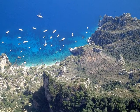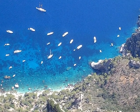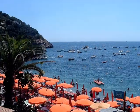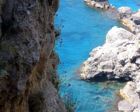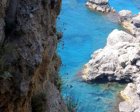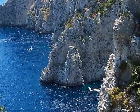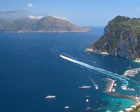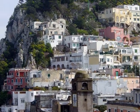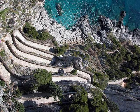One can take a funicular to the top of the mountain and have a magnificent view in every direction. Like Mediterranean waters everywhere, the water is crystal clear and a deep blue. Another harbor view. Houses climb up the cliffs.